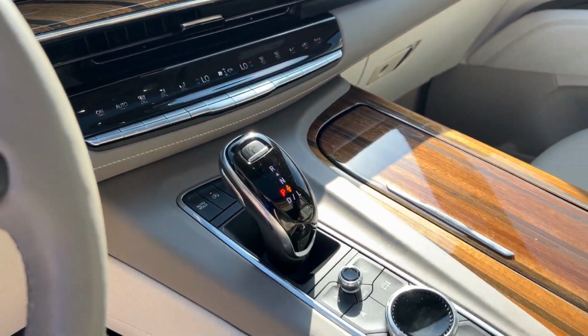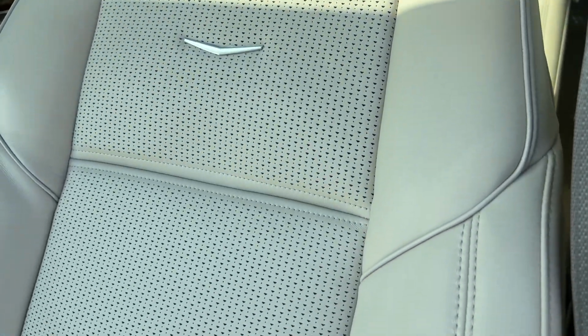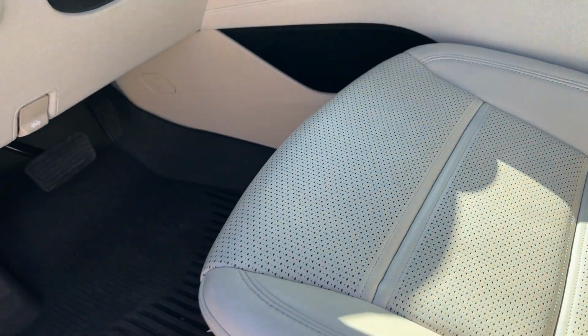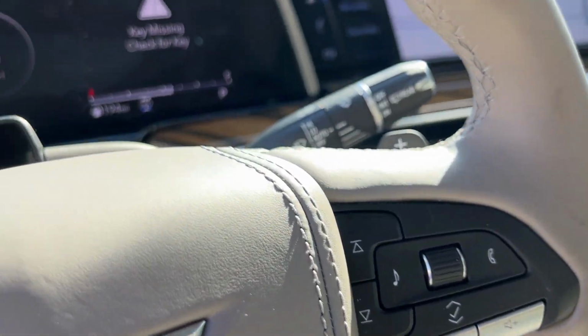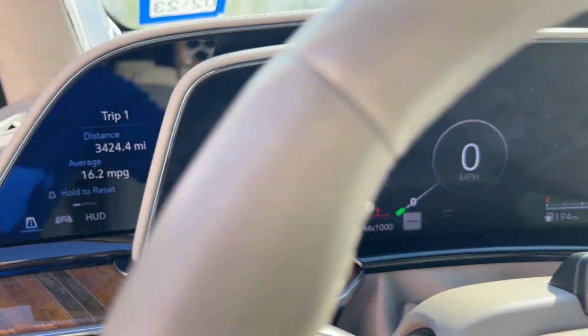It's very nice. Very clean. Non-smoker, of course. Doesn't show any wear and tear inside at all. Heads-up display. There's your Super Cruise button. 28,785 miles.